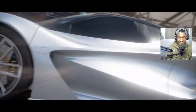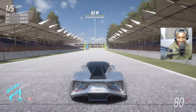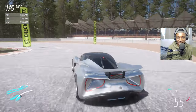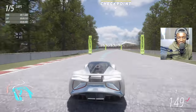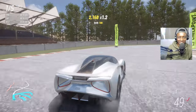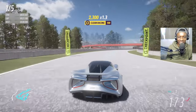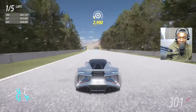Let's see which one will be faster around the track. Let's go. The battle of the EVs. The silent killers. Okay, first corner. Okay, it doesn't feel that heavy. This guy is not heavy. It's the Rimac Nevera which is heavy, so I see why. Okay, around the corner, it's where it comes back. It slides, even though I brake early. Ooh, look at that! That's fast!